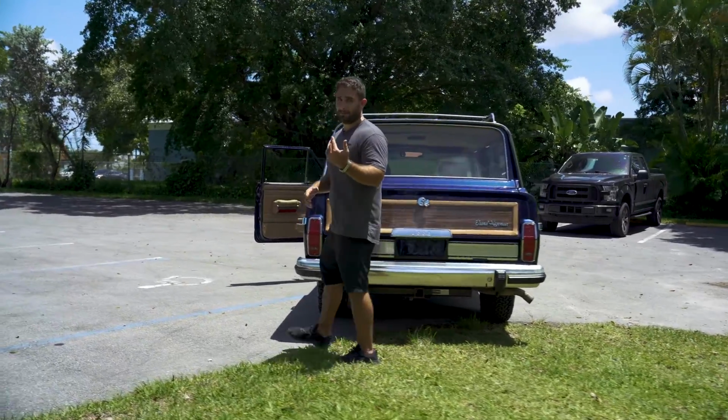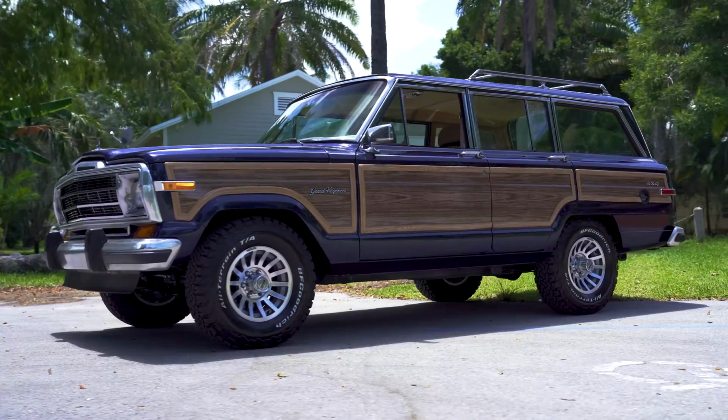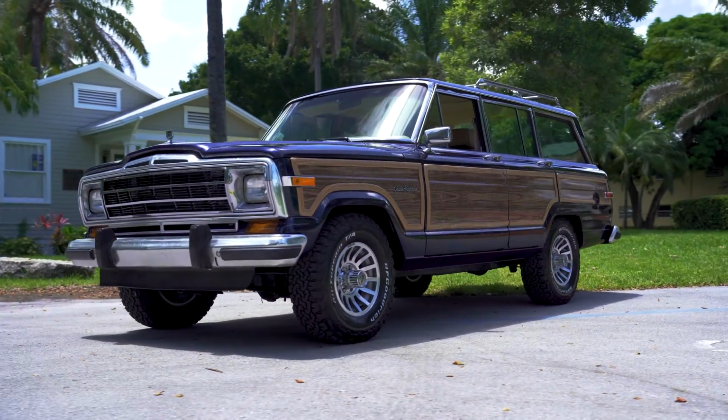Probably the cleanest example you'll see of a 1987 Jeep Grand Wagoneer. It's gonna now be available here at exoticcartrader.com.